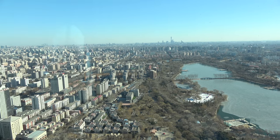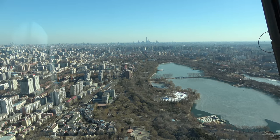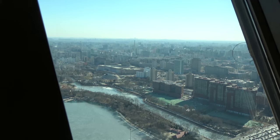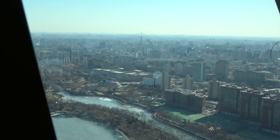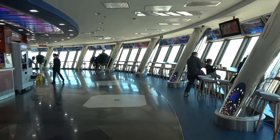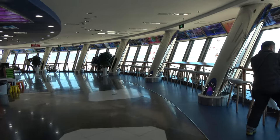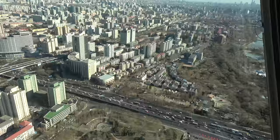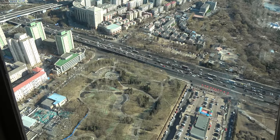The Peninsula is in that direction, near the Forbidden City, Tiananmen Square area. It's Beijing. Right up to the city, we have the Great Wall. See the Great Wall just over here. Welcome to the tower, 230 meters, China's second highest building. See all the suburban Beijing and stuff. The park down there.